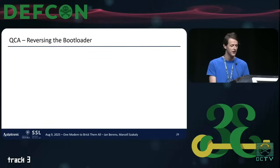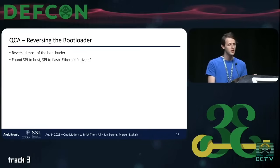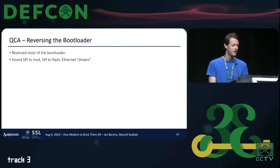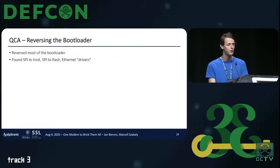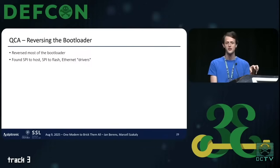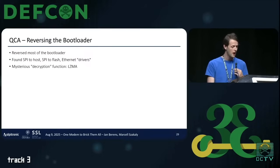And this is where we start to find some much nicer goodies. So first of all, the bootloader already contains a bunch more hardware interfaces. So we have the SPI interface going towards the host system. So this is where the Ethernet packets go. We have even more information about the flash SPI. And finally, we even have evidence of there being actual Ethernet drivers in there. So some other variant of this chip supports directly connecting Ethernet to it, and the code is already in the bootloader, even on the ones which don't have this as a feature. And we can also take a look at our mysterious decryption function. Yeah, it turns out that was just LZMA. It's just sufficiently high entropy that I couldn't see that it's compression instead of encryption.